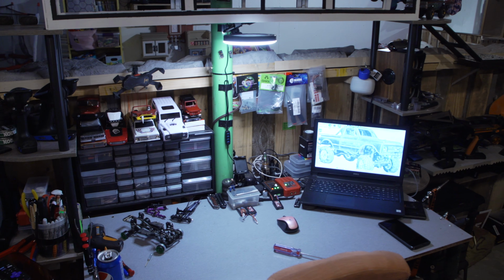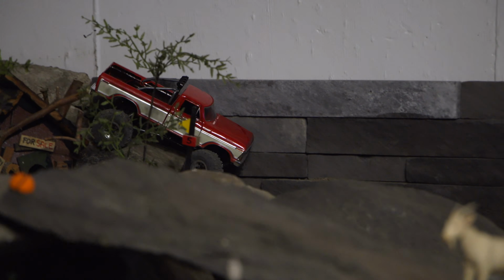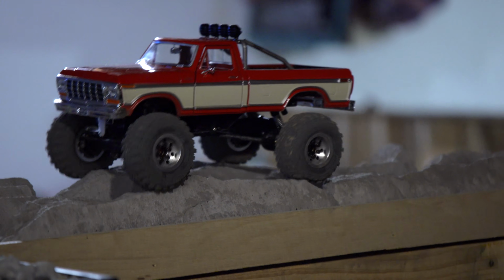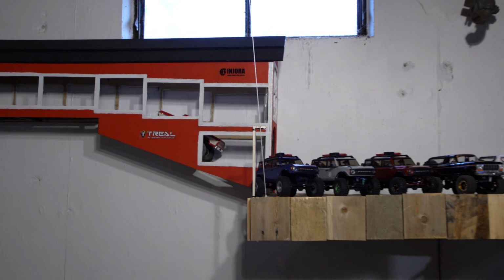I can come down here after a stressful day and just start building a rig or driving them around, and at least for me, it just cuts me off from real life. You can create your own scenario down here and go for a trail run and stuff, and I like being able to do that.